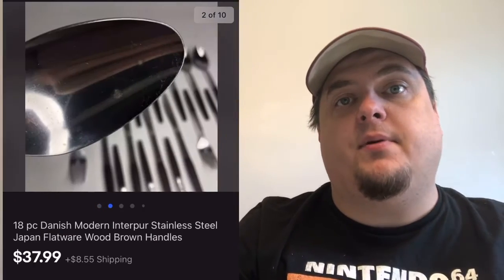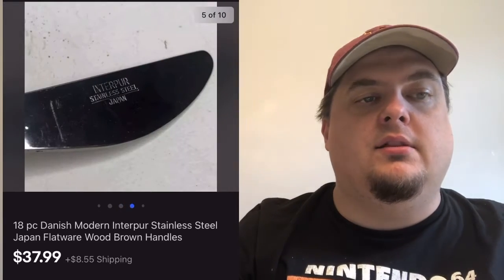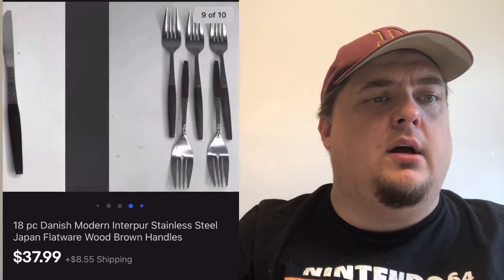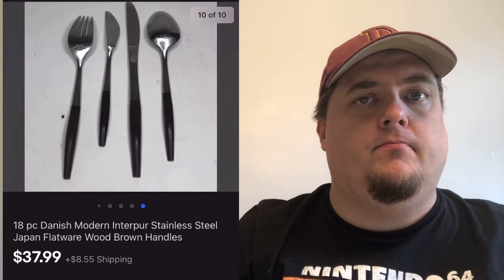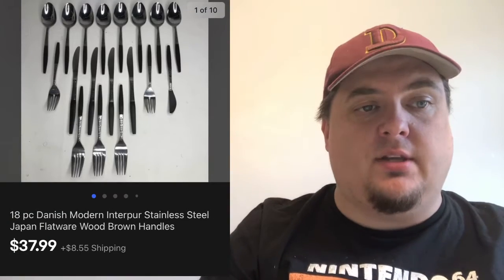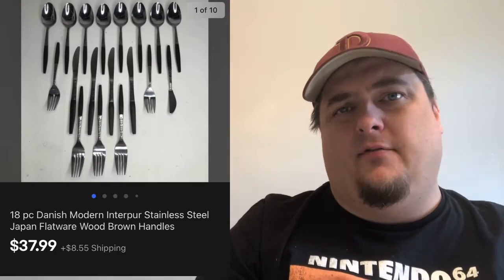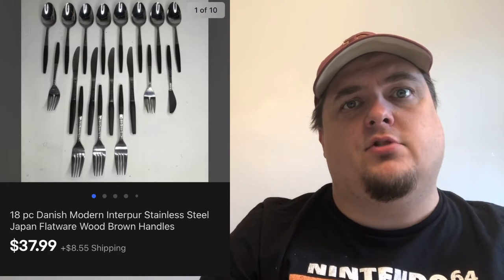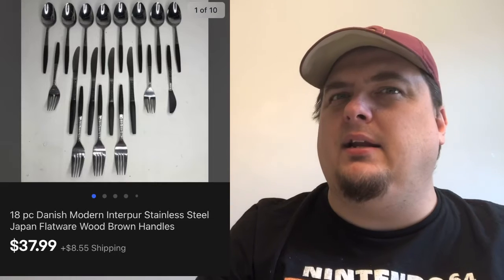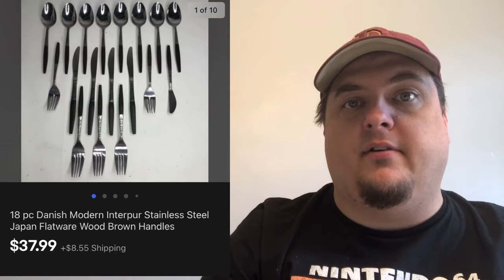This was an item I picked up at a charity thrift store that's local here, and these fake wood handled flatware sell pretty well. This isn't a complete set, but it's a decent sized lot. If you've only got 3 or 4 pieces, you might have a little trouble getting them to move very quickly, but 18 pieces, I paid $8.99 if memory serves, and I sold it within a couple of hours of listing.